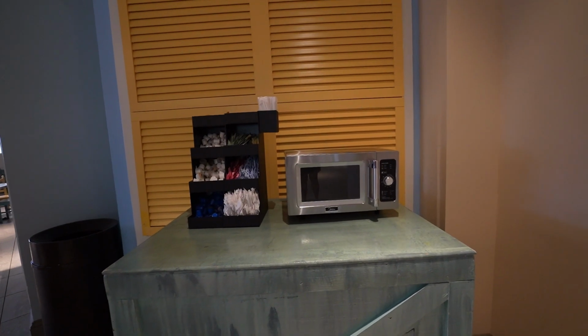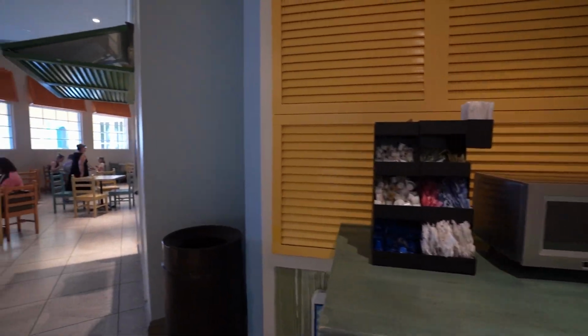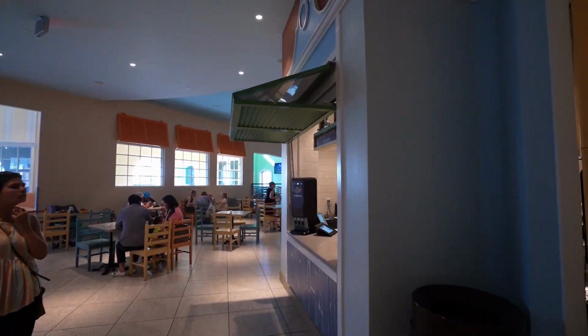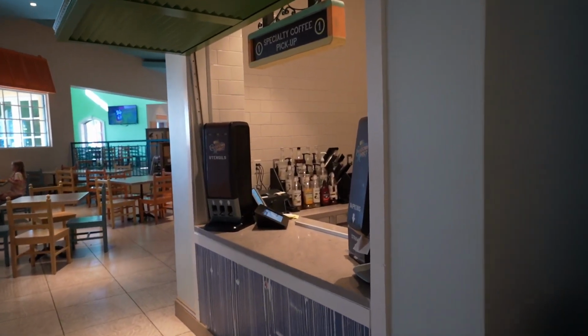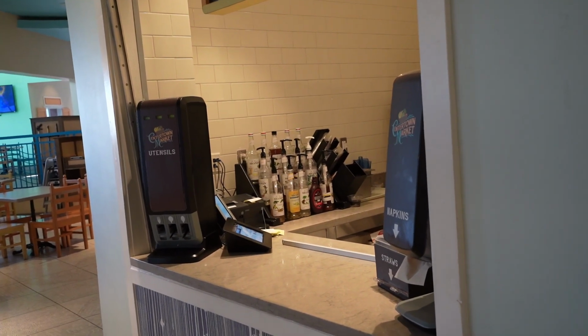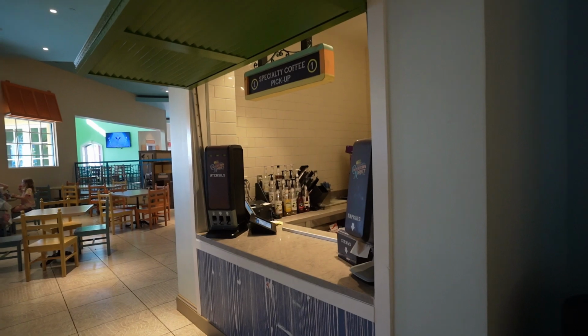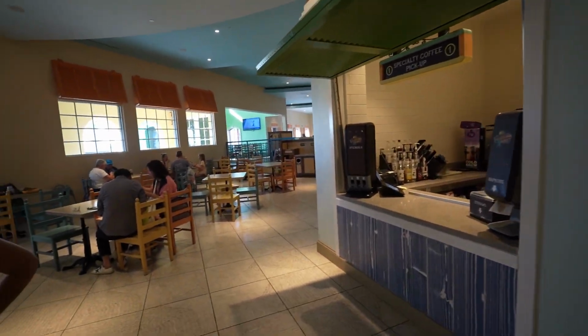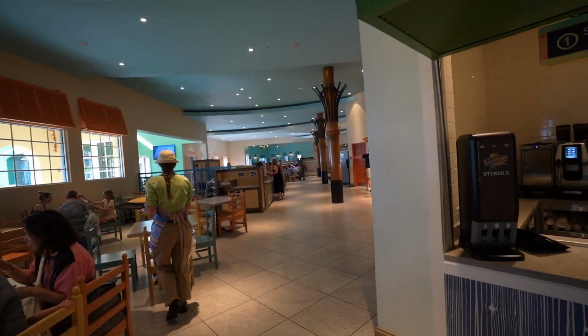They also do have a microwave over here if you need anything microwaved for maybe breakfast, lunch, dinner, anything like that. And then also right next to this is a specialty coffee pickup. So if you want some specialty coffees, and you can see some of the splashes that they can do in there. It looks like maybe some alcohol or just maybe some flavors that go in there. But there is that, and then around the corner, like I said, this is an area that you can come and sit if you decide to, and it goes pretty far back there.